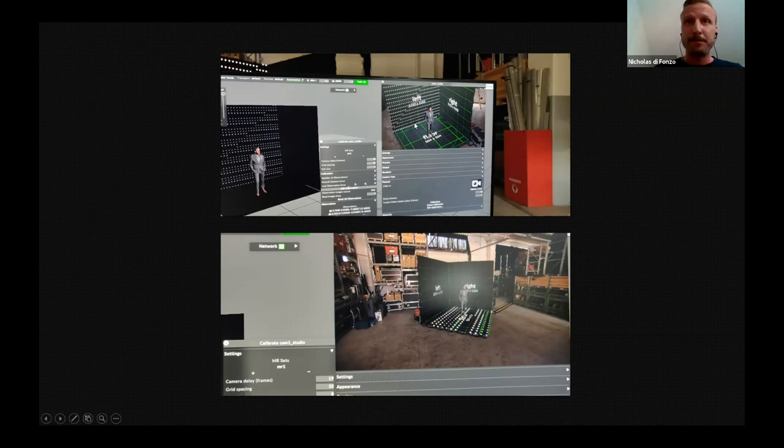So in this case, the green pattern here is the virtual one. So it's in virtual, and then the white ones are in the real one. After that, this process is called observation. After a few observations, the D3 can understand how to match the virtual world with the real one.